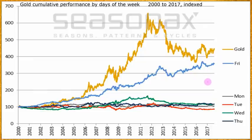Now, this is quite interesting because although you have an obvious difference in price moves between different days of the week, on a cumulative basis in the long term, you're actually better off just buying and holding gold rather than going backwards and forwards transacting on a Friday.